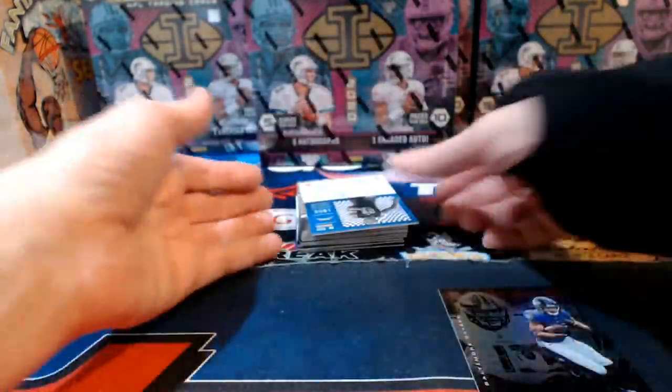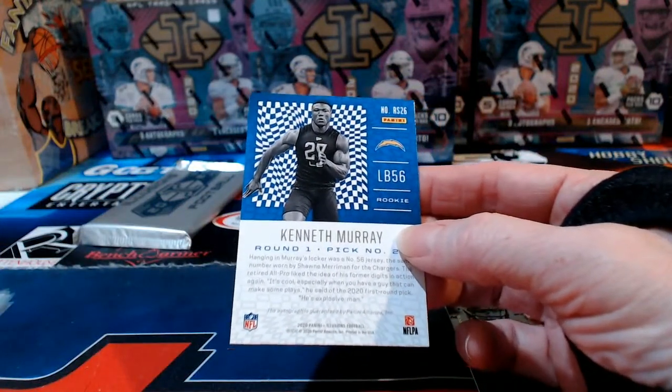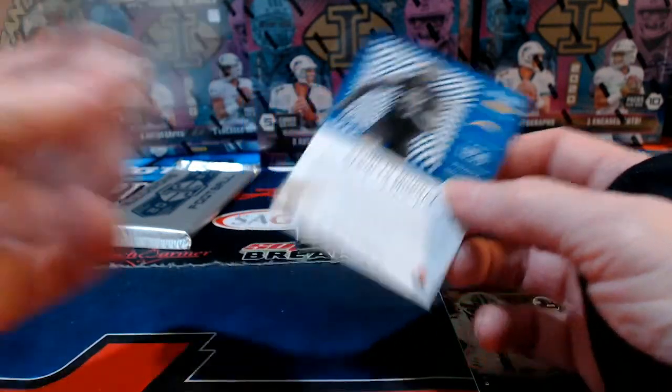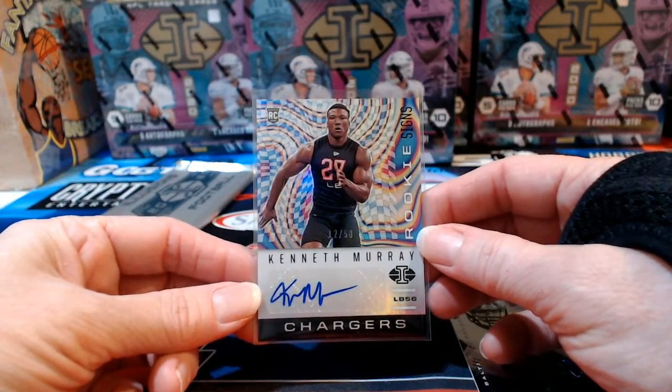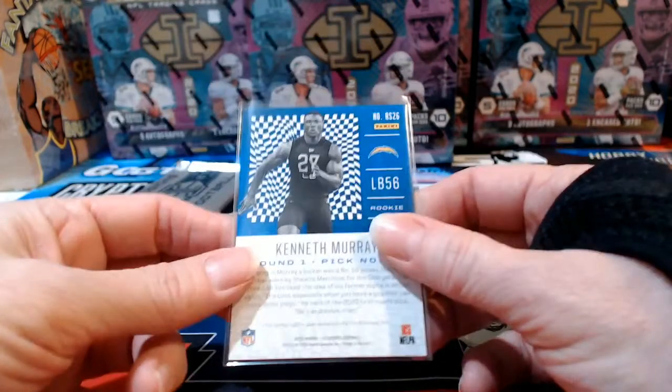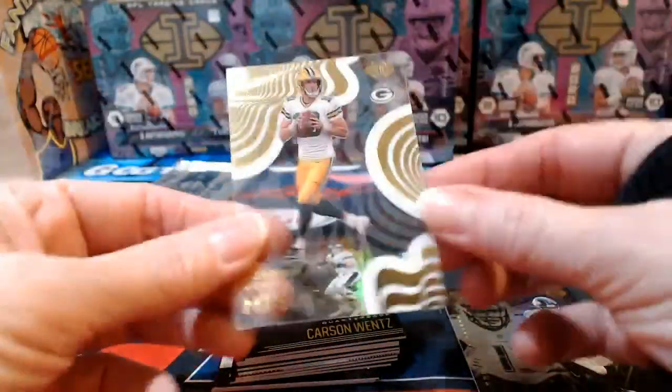There's a Devin Duvernay for the Ravens, a base. And Kenneth Murray. This is the Chargers again. So Steve had a feeling about the Chargers tonight, and so far he's right. He's got 2 hits out of the first box. That is numbered to 50 with Kenneth Murray. First autograph we see out for the Chargers.